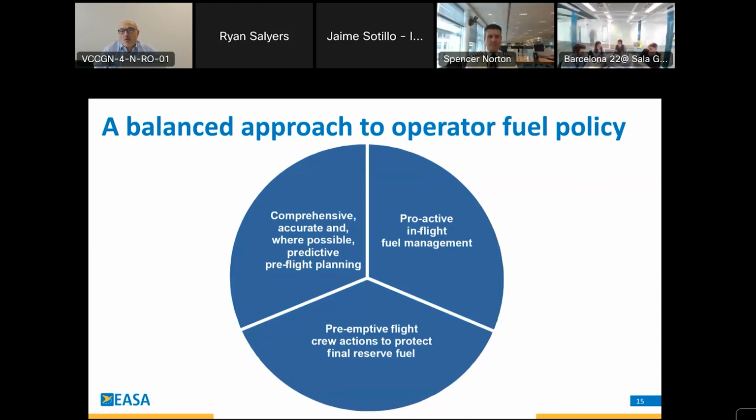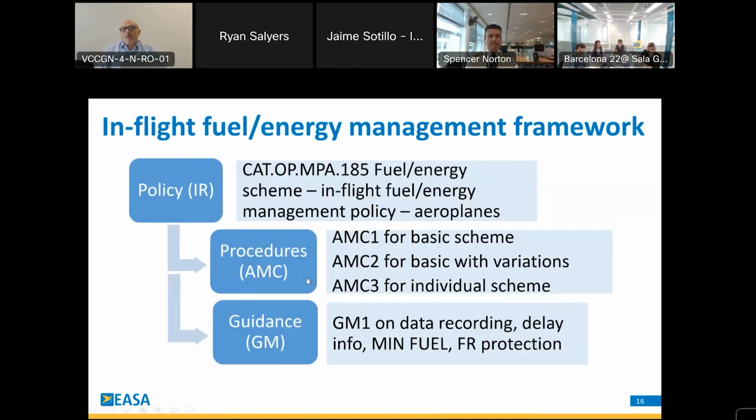Today we will go over this part, and also we'll touch on the preemptive flight crew actions to protect the final reserve fuel. This is, of course, an important element as well, and the remaining one, the accurate and predictive flight planning, is also very important, as all three elements together make a robust fuel policy. One without the other is probably not going to work.